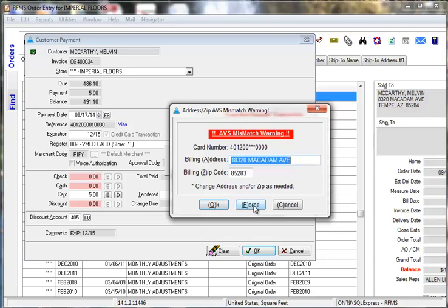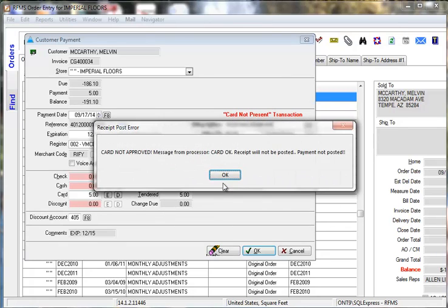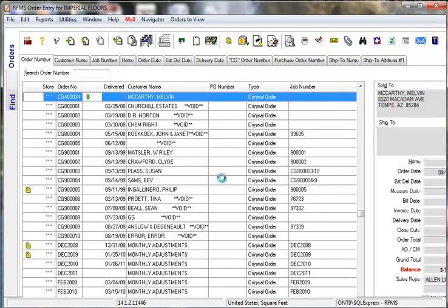Now at this point I can either force the transaction through, I can cancel it, which gives me an abort screen and says basically, you know, we're all done, nothing happened. Or, let me go back and do this one more time.